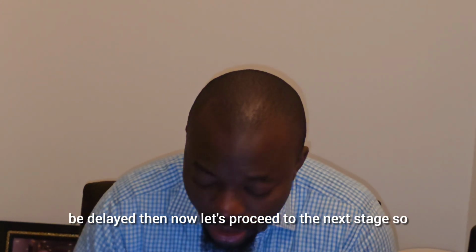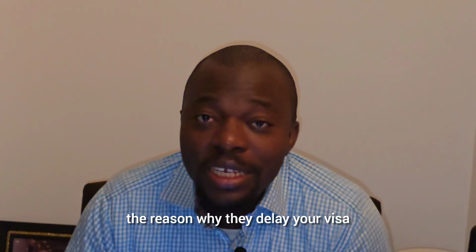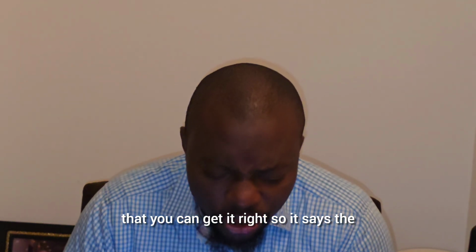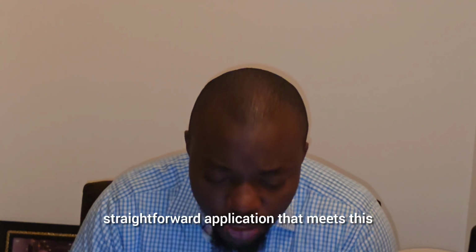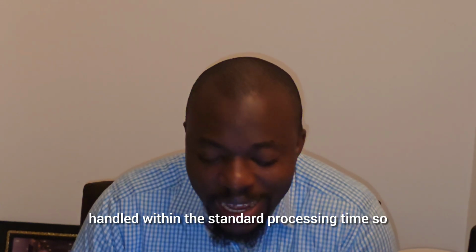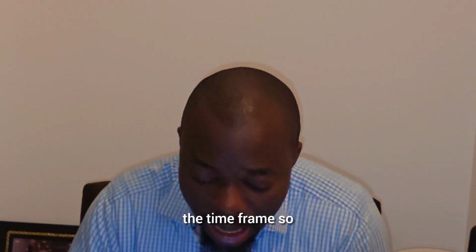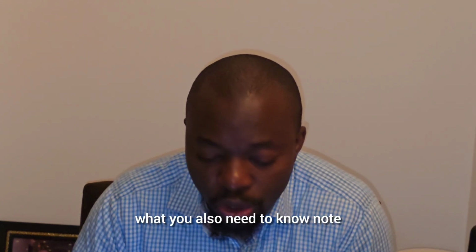Then let's proceed to the next stage, because this is going to talk us through the reason why they delay your visa and what to do so that you can get it right. It says the Home Office guidance indicates that a straightforward application that meets this requirement should be handled within the standard processing time. So if you have done all this, like we said earlier on, your visa is supposed to be done within the time frame.